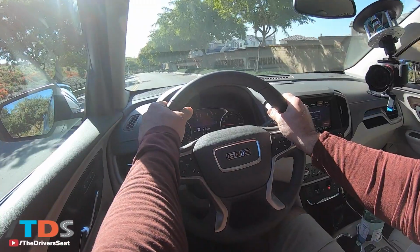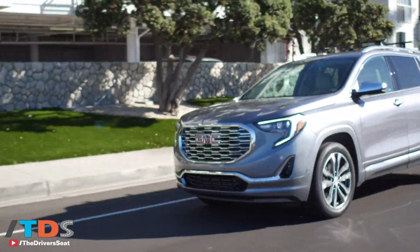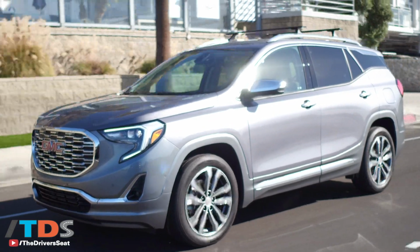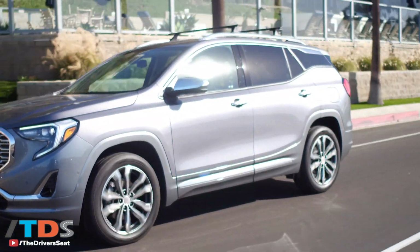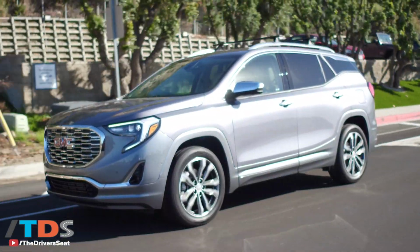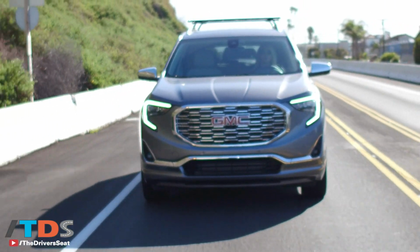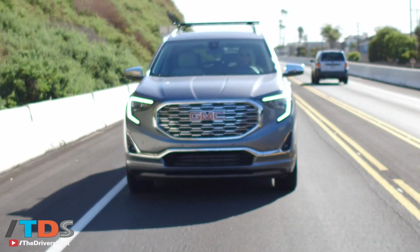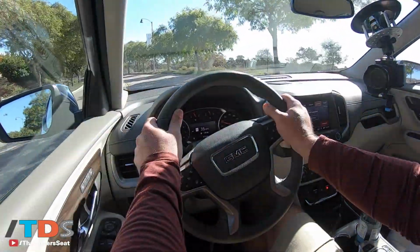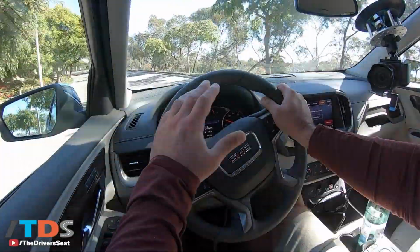All right, let's talk about what we like. Let's start with the exterior styling. GMC has been known for this blocky, squared off styling, and it works. It's done a good job to attract more male buyers into a segment like this, but also there's a certain percentage of female buyers that want that industrial look and that toughness about it. So it works. The first gen Terrain was good. This one much better, just overall better styling.